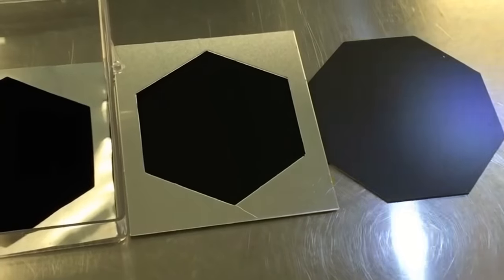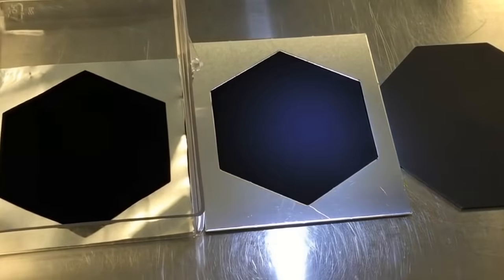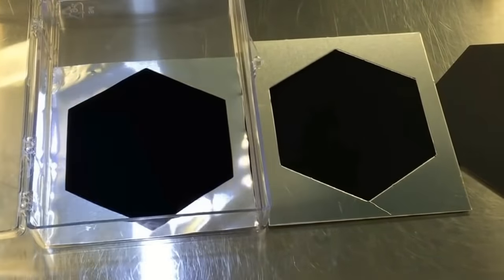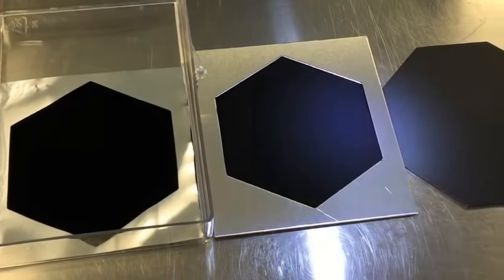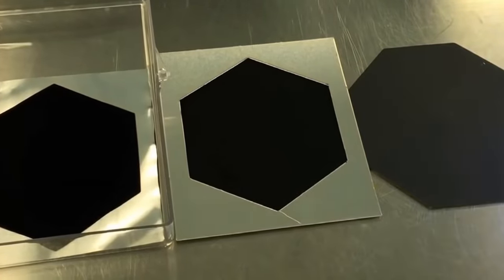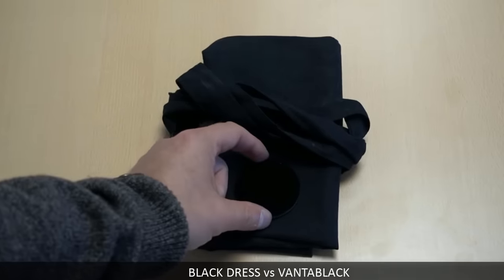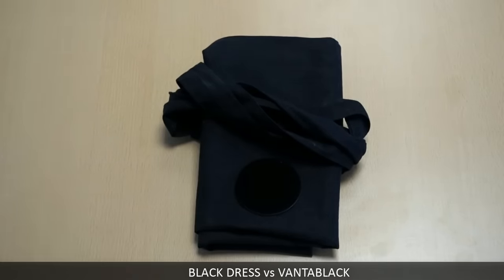If you see it on a flat surface on its own, with no other black material to reference it against, it just looks like a black velvet surface, until you shine a torch on it and no light is reflected back. And when other black surfaces sit side by side with it, they look grey in comparison.